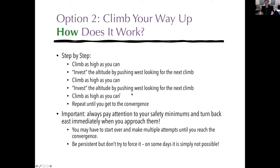Then you invest that altitude by pushing further west and look for the next climb. And so you keep repeating this until suddenly you find that you're in the convergence, your climb rate has improved, and you notice that the wind drift is no longer from the east, but is now from the west. And then you've made it. And then you basically get there. But it's very important.